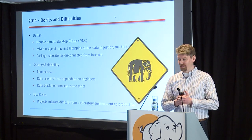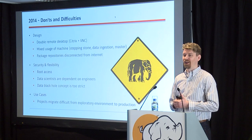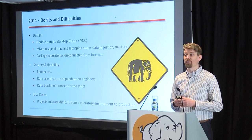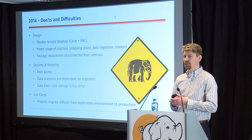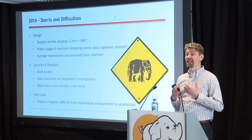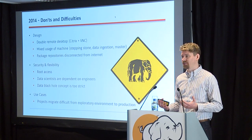So what went wrong in this picture I showed you? A few things. One is the obvious drawing in the architecture is that we have a double remote desktop. You get mouse lag. It just isn't a nice way to work. So in the future, this is definitely something we're looking at to replace with one solution. But that's, again, pick your battles, and we haven't picked this battle right now. The next one, this wasn't as clear in the picture maybe, but we have our 3 masters, and 1 master is misused as a stepping stone and also as a data ingestion area.